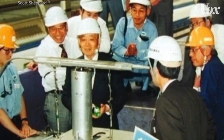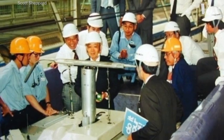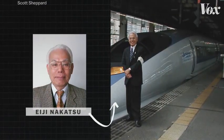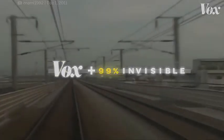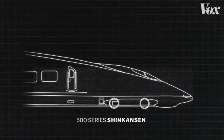So an engineering team was brought in to design a quieter, faster, and more efficient train. And they had one secret weapon. Eiji Nakatsu, the general manager of the technical development department, was a bird watcher. Different components of the redesigned bullet train were based on different birds.